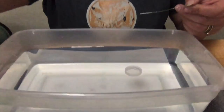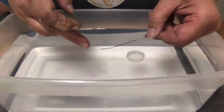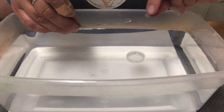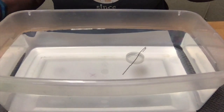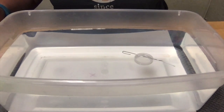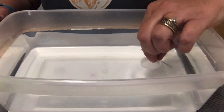All right, so I'm going to move my screen here so you guys can see. So I got my bottle cap floating. Now remember, we said that this end is going to be north. We held our fingers over that end, and we went from our fingers out with north. So we're going to put this here, and we're going to see. Whoa! Pointing north. Excellent.